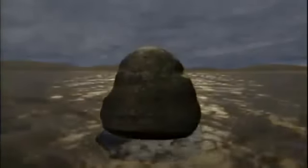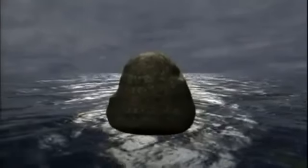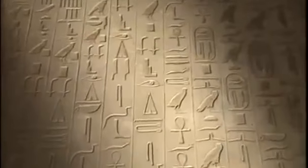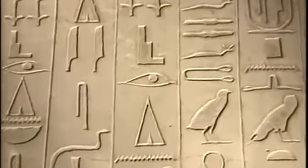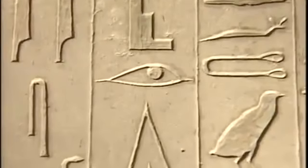The focal point of the sun cult was the Ben-Ben stone, the mythical stone from which the world was created and the first god appeared. The actual stone has long been lost, but its shape survives in the hieroglyph for the Ben-Ben, which ends in a triangular pyramid shape.